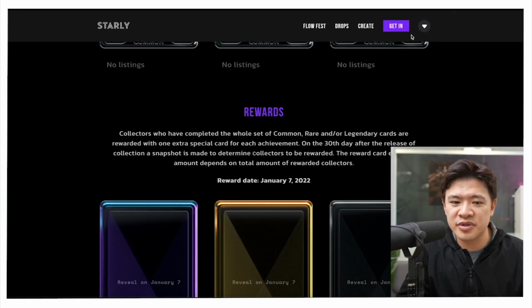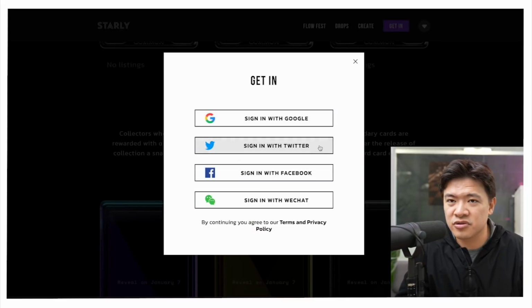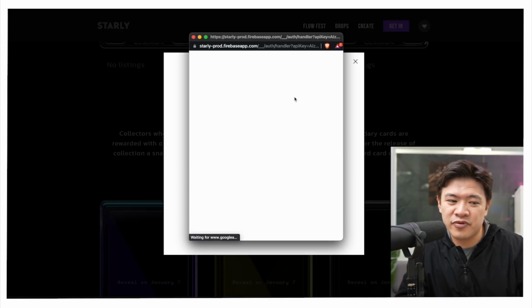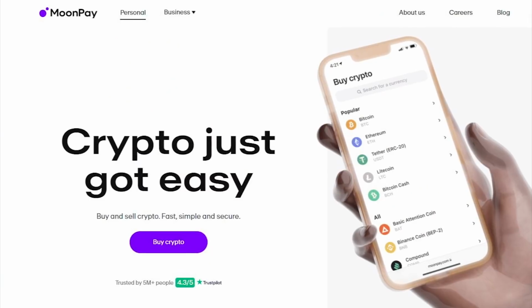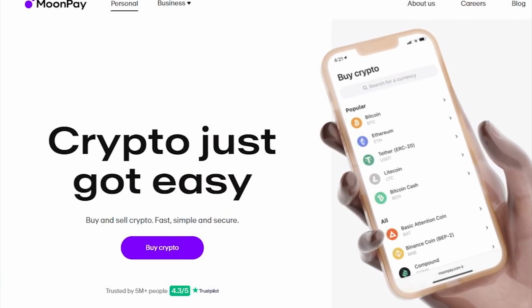Now, this is where the Flow blockchain and their wallet come in. Because to get into STARLY, right now you can just log in with Twitter. This is what people are used to. So right now I'm logged in with Boxplant on this app. But yeah, if you just want to log in with your Twitter and start trading, that's it. It's not rocket science. And if people want to top up this wallet, they can directly use MoonPay. So MoonPay is directly integrated into this, and they can just click, buy, and go.